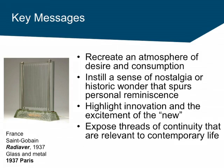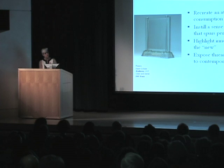So one of the things that we do at the museum for every exhibition, and often for programs, is create what we call key messages. And as I said, this exhibition had about 100 people working on it, so we really needed some things that we could hang our hats on that wouldn't distract us from a focused exhibition. So these are our key messages.